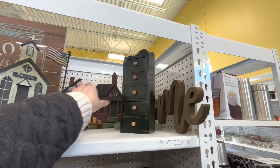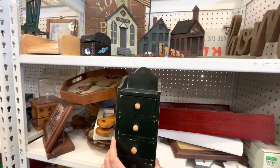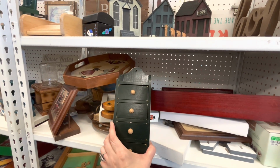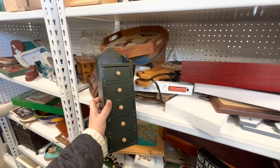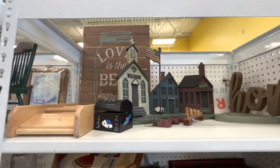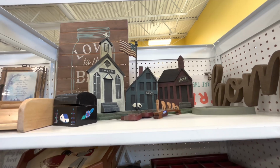I walked around with this little set of drawers for a little while in my cart. It was $3.99, which I thought was a fine price. I actually have something very similar to this. I like these little drawers for in the kitchen, but I'm hoping to find ones that are a different shape than the ones I already have. So in the end, I wound up putting that back.